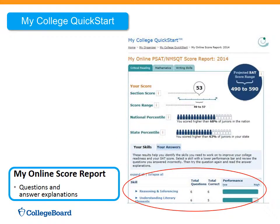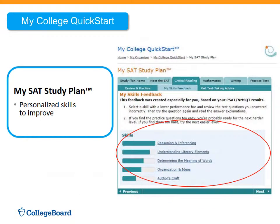And here, this gives you actually an example. Reasoning and understanding literacy elements. It totals the questions, total correct, and your performance. So that's something that you probably wouldn't want to spend a lot of time on based on the results. And again, these are the things that you're going to see on My College Quick Start.